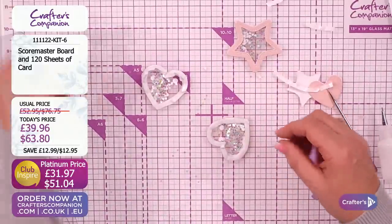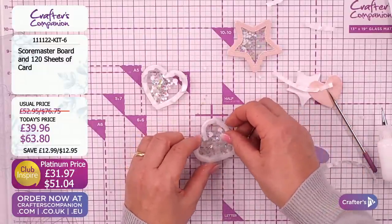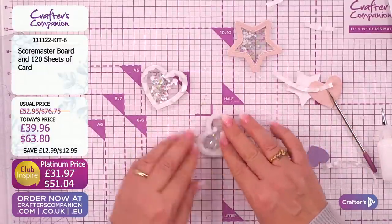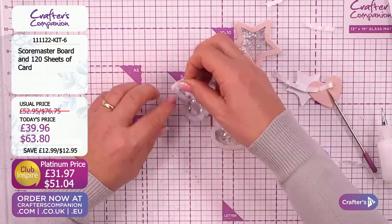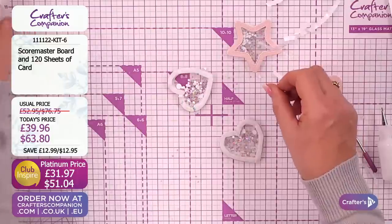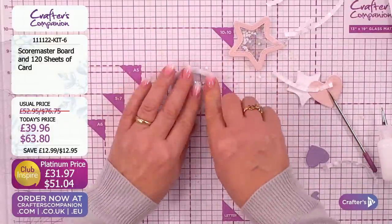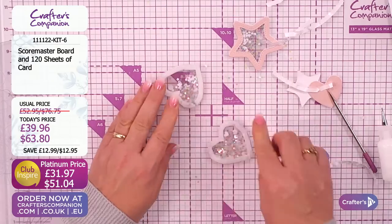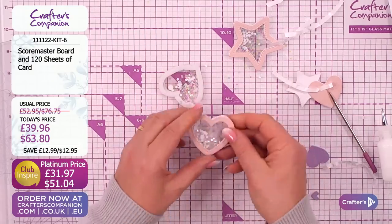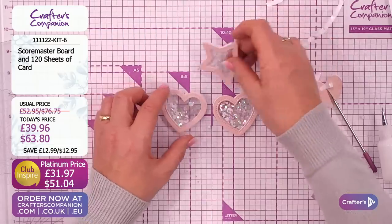There we go. Let's get the other one here. Although I do like a full shaker. Yes, you don't want to shake it and then you can't see it, no. There's no point. And my third one, pop that behind there. Just make sure everything is stuck down. And there we go. Look at that. How fab is that? Three little shaker elements.